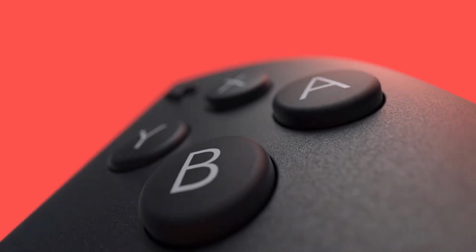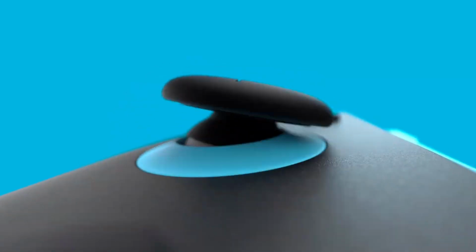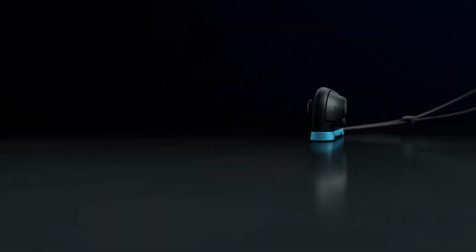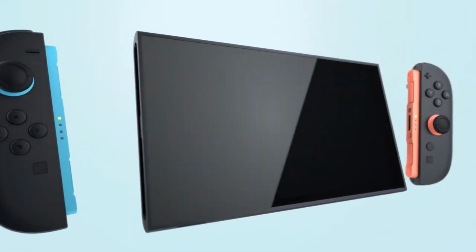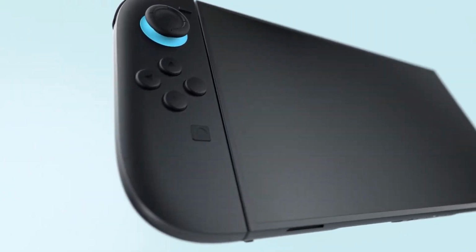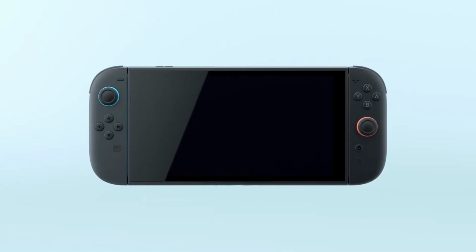Nintendo really went out with this Direct for the Nintendo Switch 2. This console looks amazing. This console is extremely powerful. I mean, when we look at this console, the Direct gave us everything we needed to know. And the really big thing about this console is that the hardware is such a vast difference from the Nintendo Switch. These are the Nintendo Switch 2 hardware details.